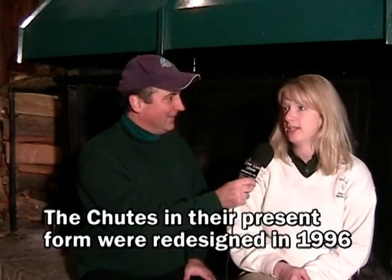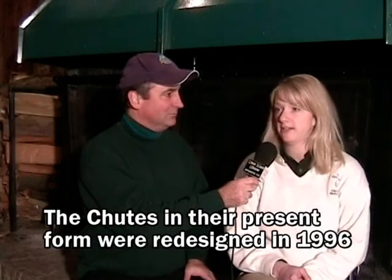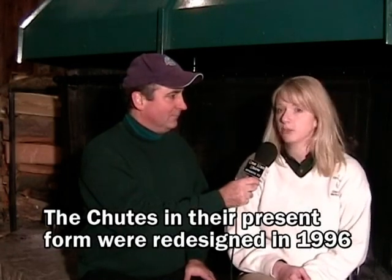Now, you and I were talking, too, when we first sat down, that originally there were metal toboggan chutes here at the Chalet before the concrete. They were concrete and steel. Yeah, and now they were redesigned in 1996. They were redesigned into fully concrete chutes. Now, this is more than just a wintertime facility, too.